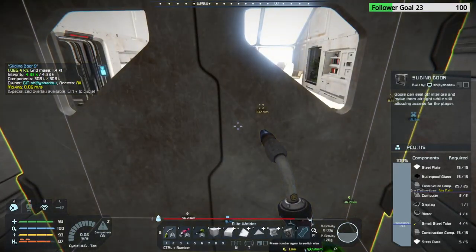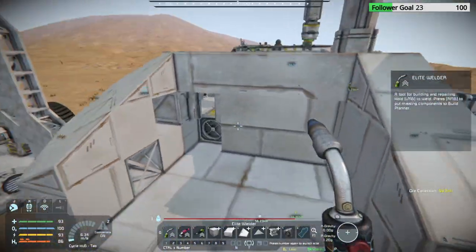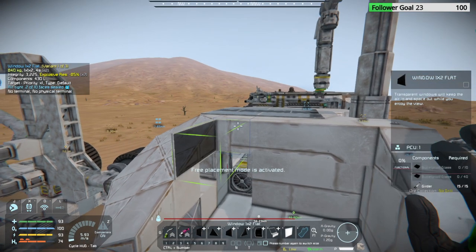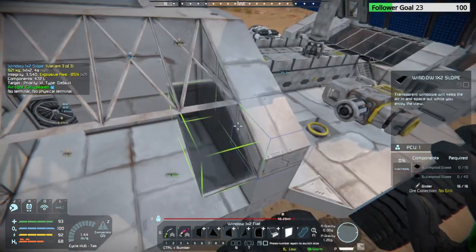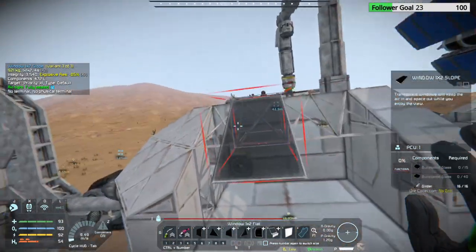What I'll do is I'll just place all the blocks first. Hey, stay open door. Thank you. And then we'll figure out the other stuff from there. We'll place them all. Get our arrangement done. And then we can work on everything else after that. I'm gonna do the other side.